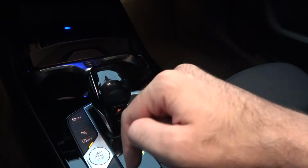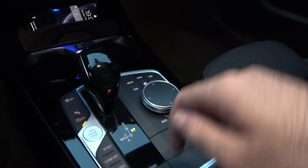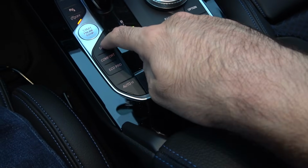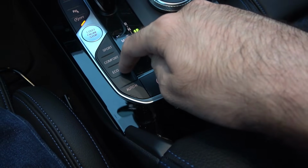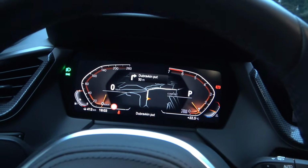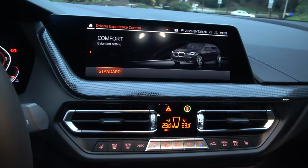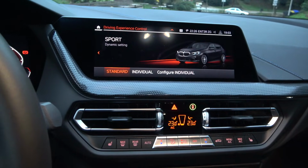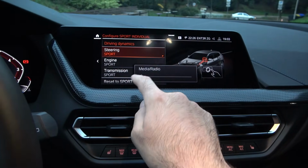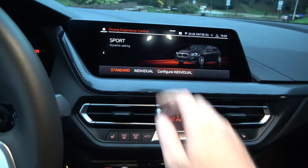This is the gear lever for the 7-speed Steptronic that this car has. If you go for the M135i or the strongest diesel, then you get the 8-speed automatic. You can also get the manual. Here is the button for the sport mode, comfort mode, and eco pro mode. When you change the modes, then you also get the different screen in front of you. So look at this. Now it's blue, comfort, and sport. You can also configure the individual, and then you can change the steering, engine, and transmission response.